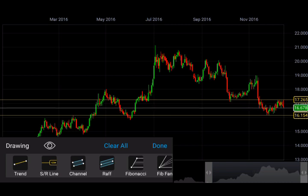So we'll see if it can get through that 16.15. If it does, there'll be a capitulation, I think. But I think we might funnel for a while. So see how we get on with that.